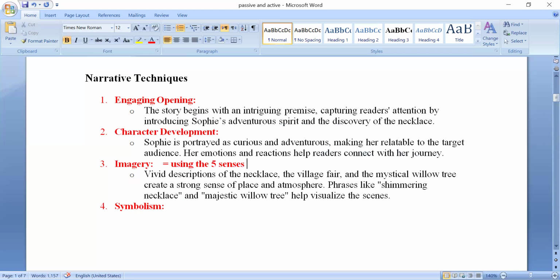This is a kind of description that uses your five senses in writing, like using expressions that describe what you can see, what you can smell, what you can taste, and what else? What you can touch, and finally, what you can hear. So when you write a story, you should describe using this very lively and essential technique, which is imagery. Imagery means using the five senses. For example, what can you see?